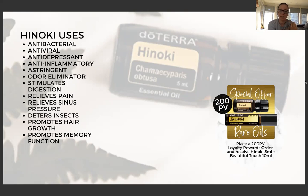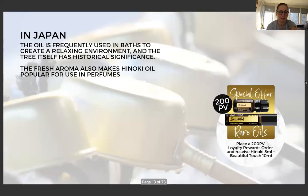Okay, in particular, I'm thinking about gifting a little bit of this to my grandma who has early stages of dementia, and having her diffuse this in her room, because you can see there that it can support memory function. So good. Look at all of that.